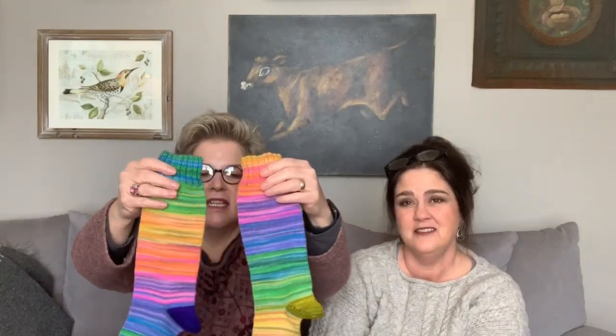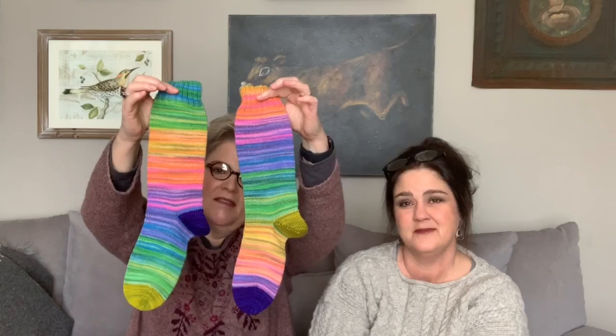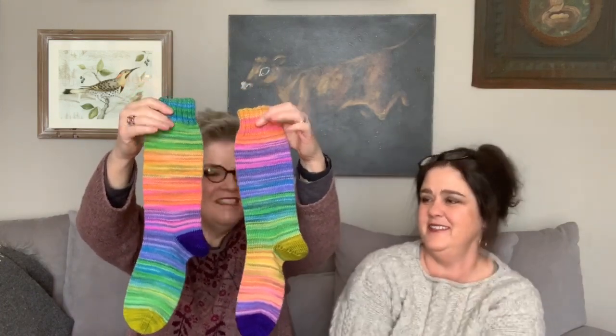I just went ahead and didn't worry about them matching. I did the opposing heel and toe. I love them. Oh, thank you. They're fun. Yeah, and the yarn is so nice to knit with. It's got a few extra plies, but it's still nice and thin. It's not heavy, and they were a good knit. So Gauge Dye Works. Pretty, pretty.